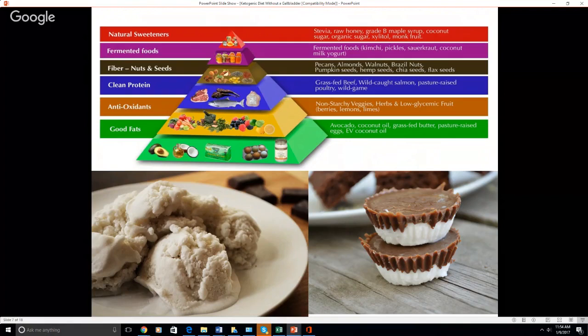And then right at the very top, natural sweeteners. So stevia is really the best one for a ketogenic diet, but some people can handle things like xylitol. Also, monk fruit is really good. So that can work too. And you can see some of the recipes here from my Navigating the Ketogenic Diet program. We've got things like chocolate coconut cups, coconut cream cups, which are amazing, coconut milk ice cream, really, really good stuff.